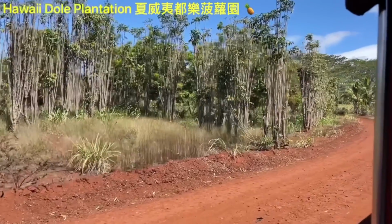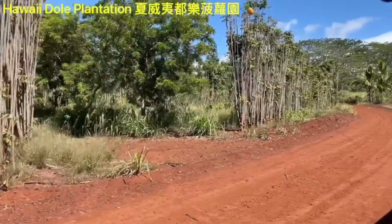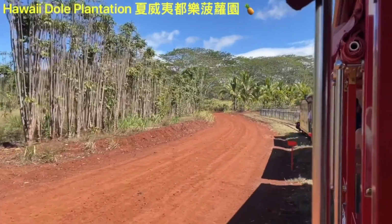And where is chocolate in the world? North of Dole Plantation is the Waialua Estate Cacao Farm, run by Dole Food Company.